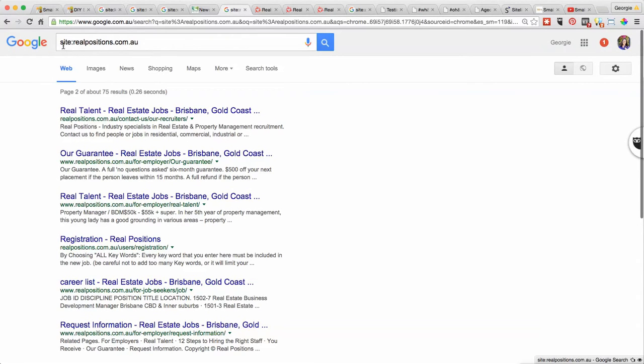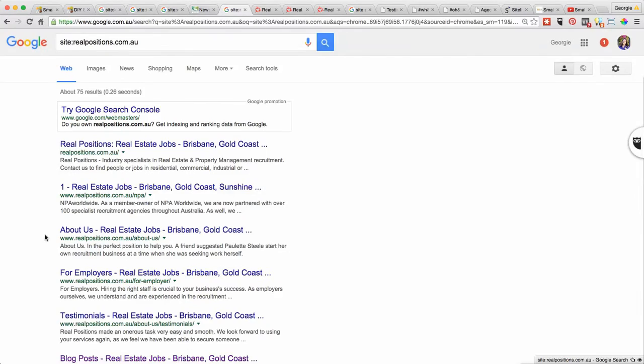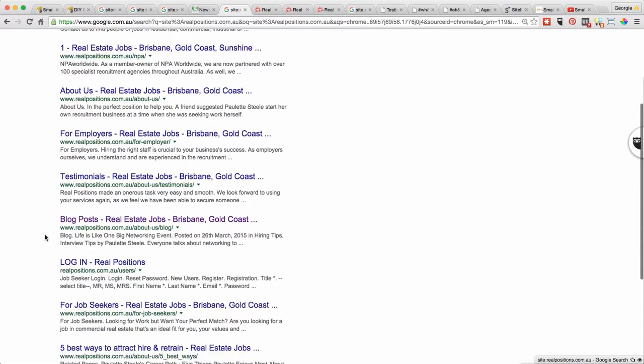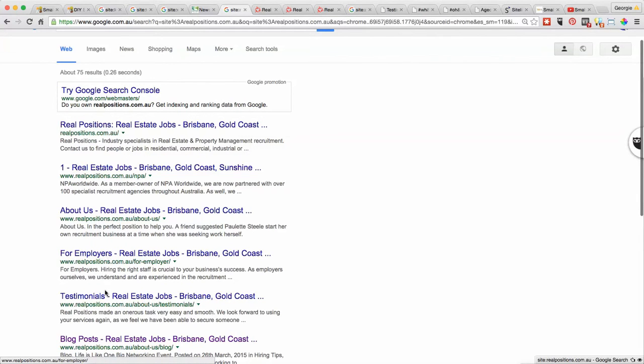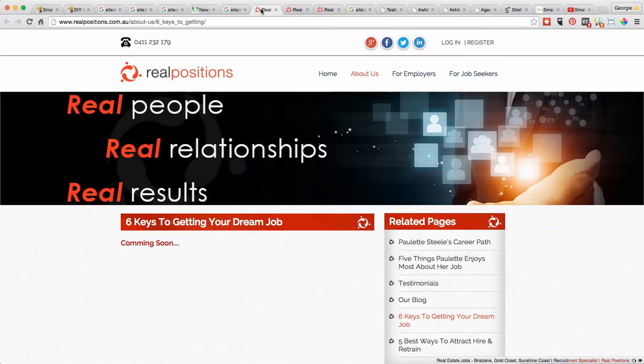So then we've put in another site, realpositions.com.au, and that's come up with about 75 results. We'll just go back to the first page there. Again, the idea is you just need to click on all of these and find out what they are. One of the things I found with this particular website is that there's various pages here where there's no content written on them. So it looks like it's something that's being planned to write about.